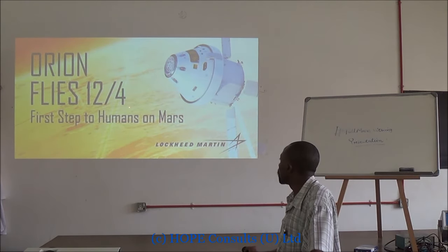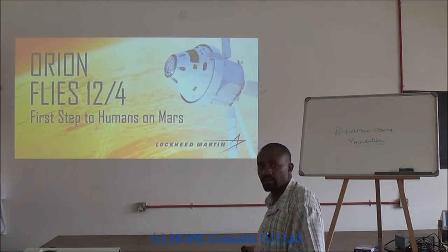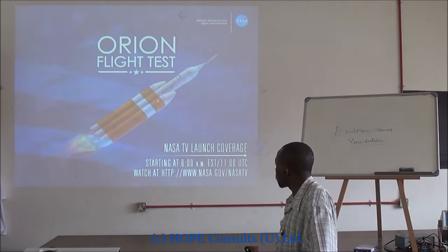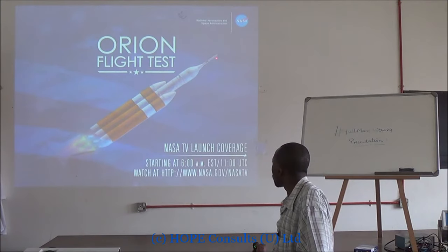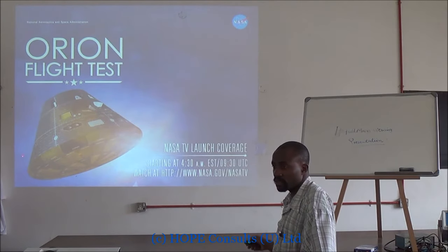Orion. This is a spacecraft which was tested on the 5th. It was supposed to be the 4th, but they couldn't because of the weather forecast. And this is how it looked. We have rockets among it, actually three rockets, one, two, three. And then the Orion is just here at the tip. These ones will be separated later and go off. So this is eventually what will return to the Earth.